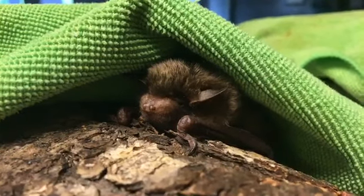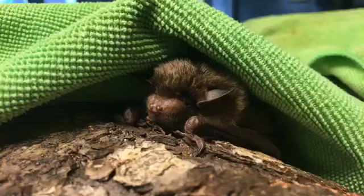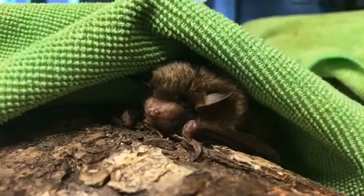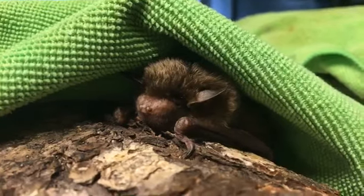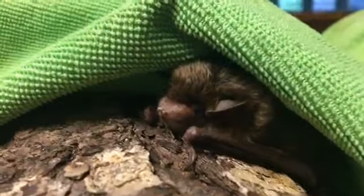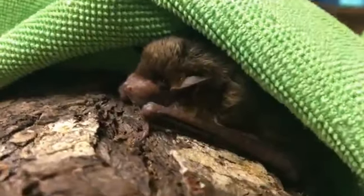So a little bit more about them. You guys might know, but if you don't, these guys hibernate from November to March in the winter. You wouldn't see them because they're insectivores, and when the insects aren't out, they try and sleep off all the fat that they've stored up.